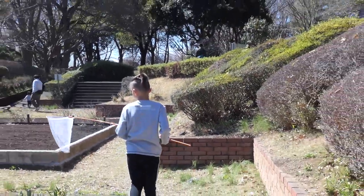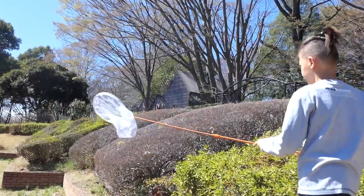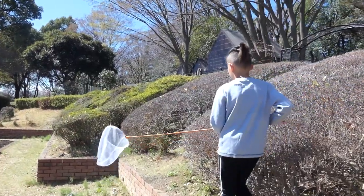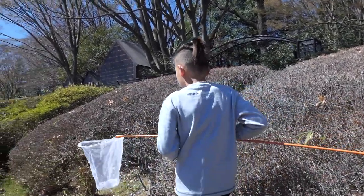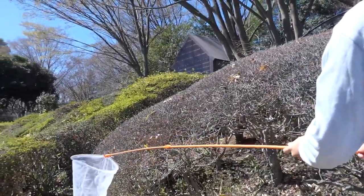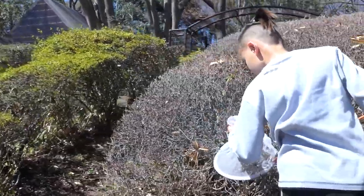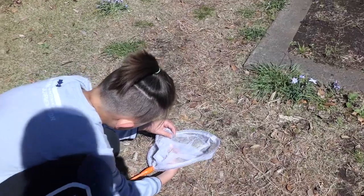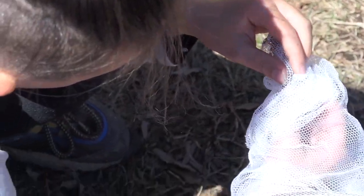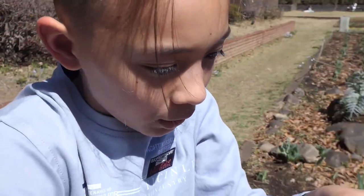Well, maybe I'll have another chance. There is one, and there's one over there, but that will be hard to catch because it's gone away. I caught a butterfly. Let's see it. Isn't this a magnificent butterfly?